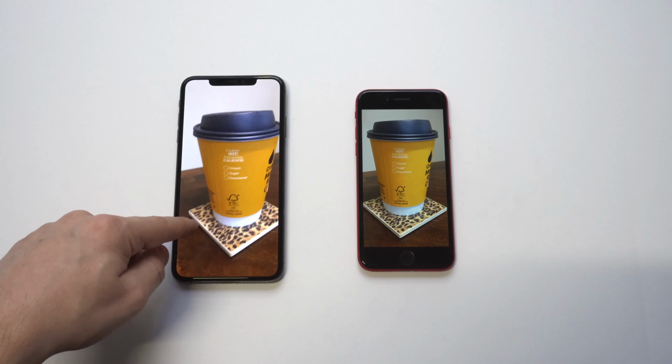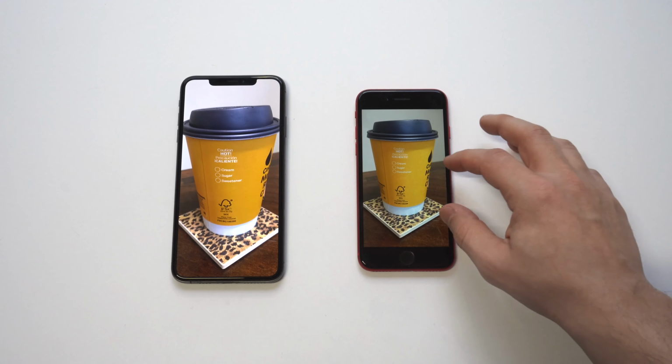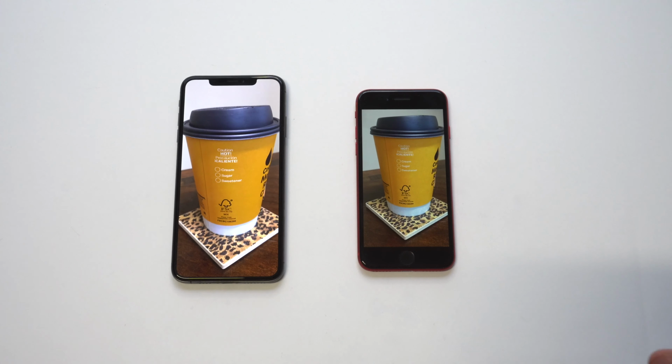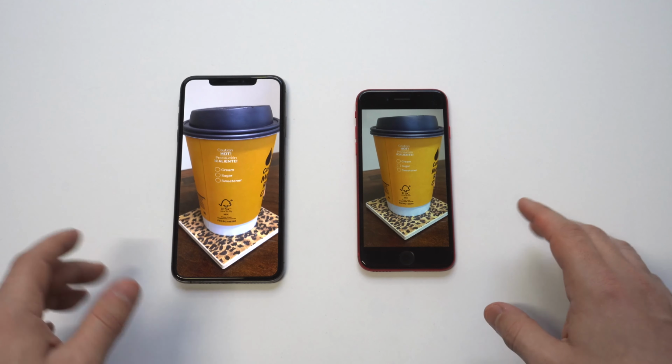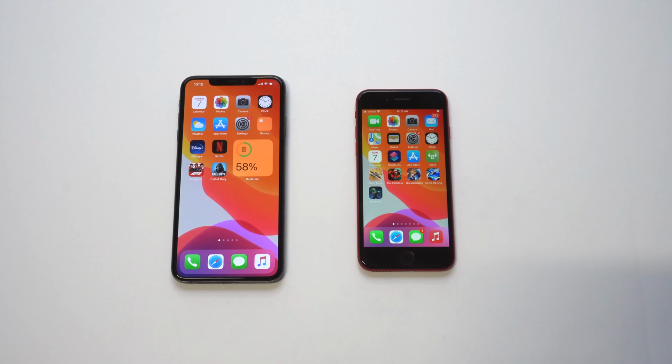Now, I took a picture here. I just wanted to go over the cameras briefly, but I got to say the XS Max will have a better camera on it. It's got some of those telephoto zoom features you can use. But overall, the SE 2's camera is still solid. So, you know, it is what it is. And that was my morning coffee right there.